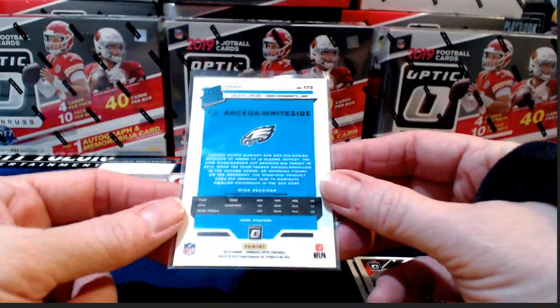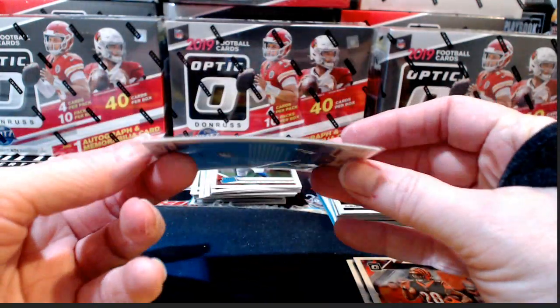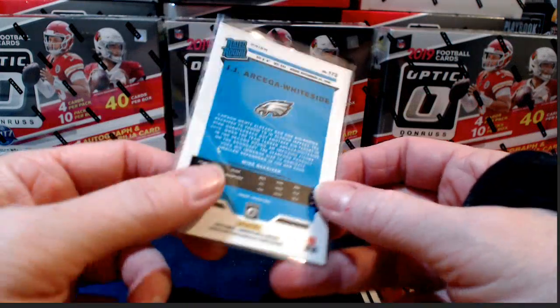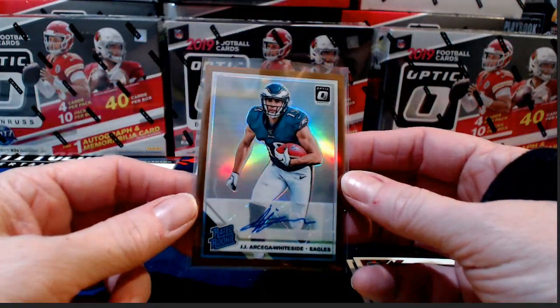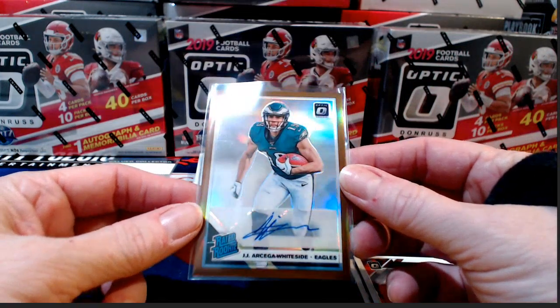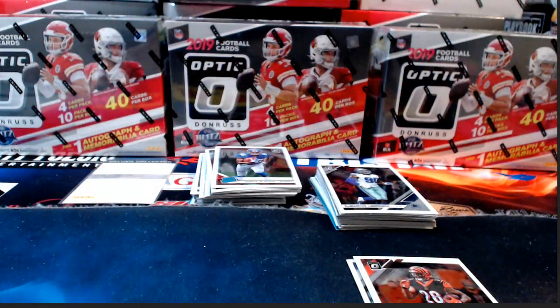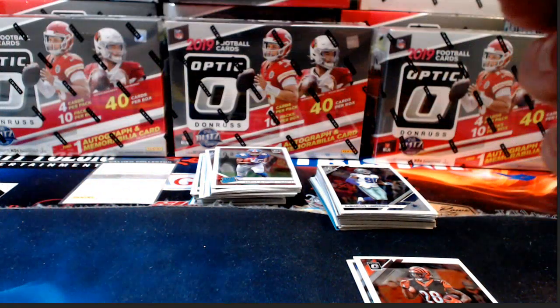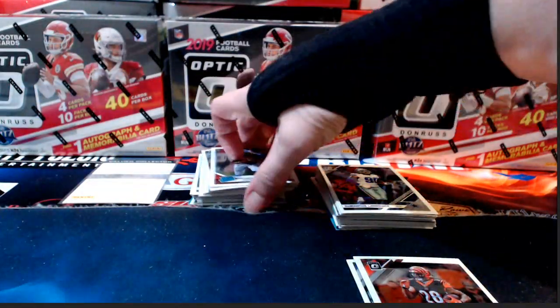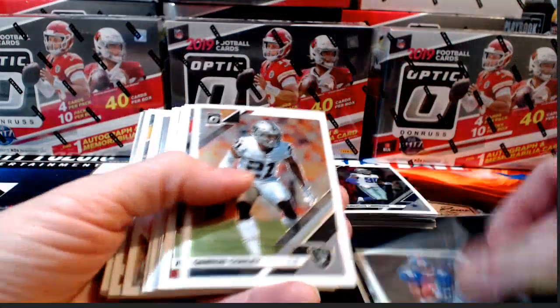JJ Arcega-Whiteside, we continue to see just incredible amounts. Like, that almost looks bent. That is so warped and curved and crazy. And that is for the Eagles with JJ Arcega-Whiteside. I mean, that one really, that's the worst one I've seen. It really does look bent. I don't think it is, but it doesn't appear to be, but it does look like it. It's so out of proportion there.